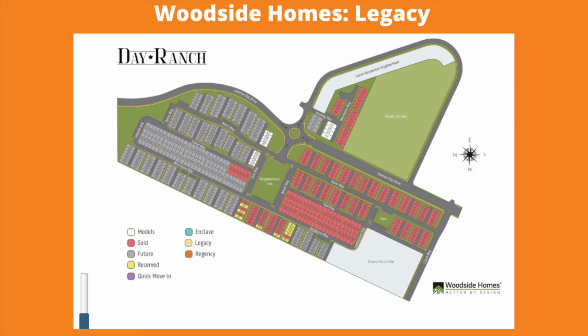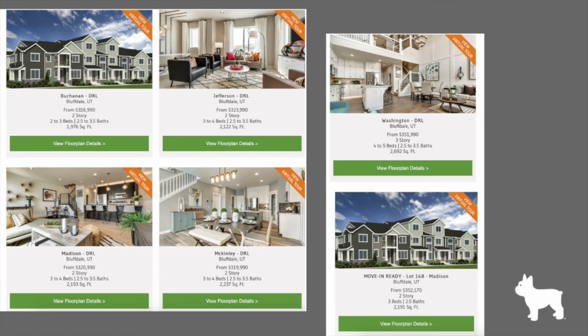Legacy is basically the same story, just different layouts and different options that they offer you, but you're going to be anywhere from 1,600 all the way into the 2,000s for square footage, and the price point there is going to vary all the way from $316,000 and up to just over $350,000. Similar layouts and similar square footages, bed and bath counts, etc. Just a different part of the neighborhood.